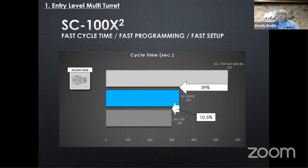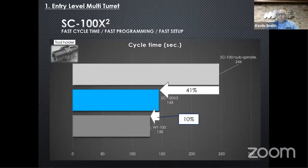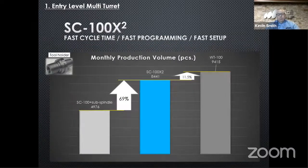In a recent case study of machining an actuator body complete, the cycle time is about 40% faster than a single turret machine with a subspindle. The production volume is 66% higher than a single turret with a subspindle, giving you a substantial cost reduction per part. When producing this part, the cycle time is 40% faster on the SC-100X2 over a single turret machine with a subspindle. Your productivity volume is almost 70% higher. This is significant when you're making parts in mid to high volumes.